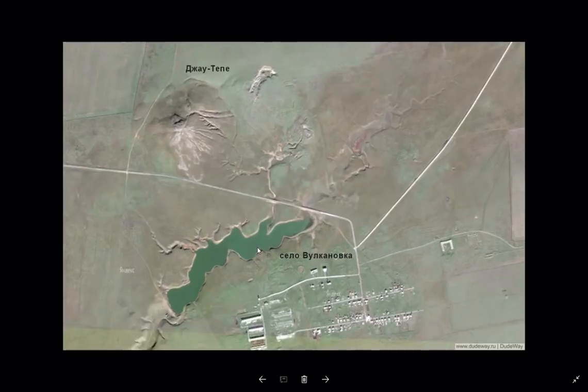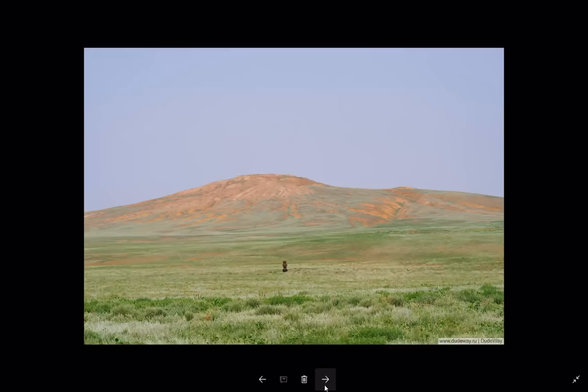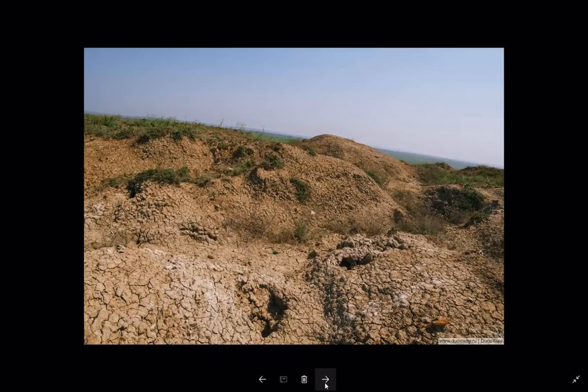This is a mud volcano close to Crimea. Look how it is. It even has a village which is called Volkanovka. Okay, so they know it's a volcano. It was a volcano, and it was a mud volcano. Look how it looks now. It's all dried. It looks like just a pile of mud.